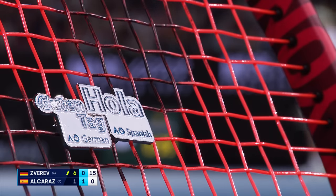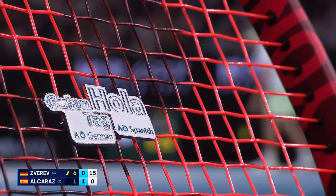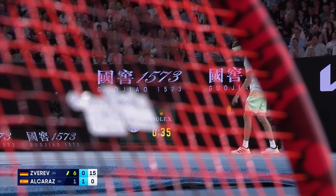Love. Who knows? Guten Tag may be still very pertinent when the outcome of this match is decided. 10 to 11 here in Melbourne in the evening.